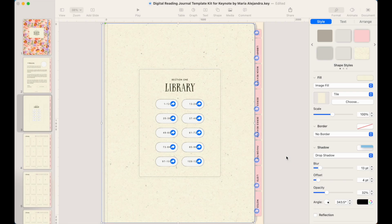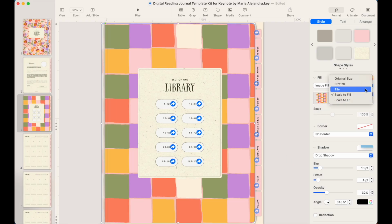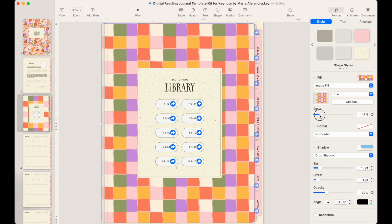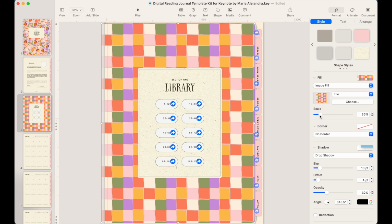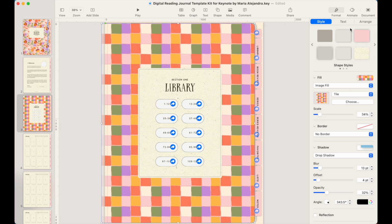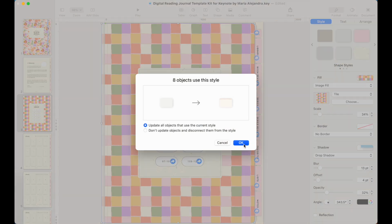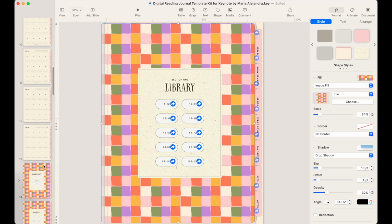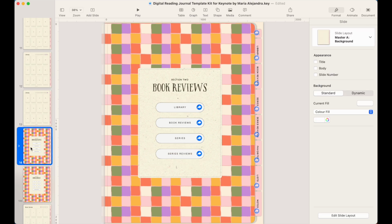So let's go to insert. I'm going to go tile on that and see what that looks like. What happens if we change? Yeah, that looks kind of cool. Okay, so I'm happy with that. And then to change all of the dividers, let me just make that maybe a bit smaller. Very cool. So to change all the dividers, let's try this one. Let's go OK, and we'll see if that's the correct one. Let's have a look at it. Oh, perfect. So all of our dividers have now been updated.